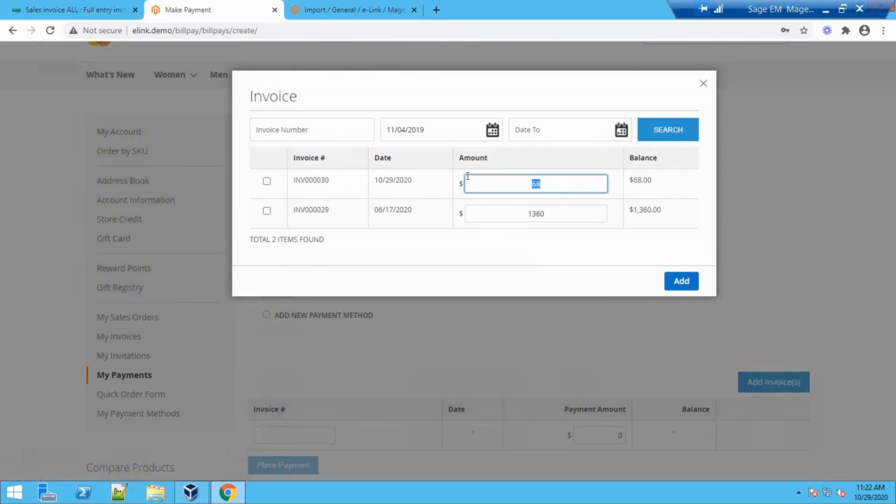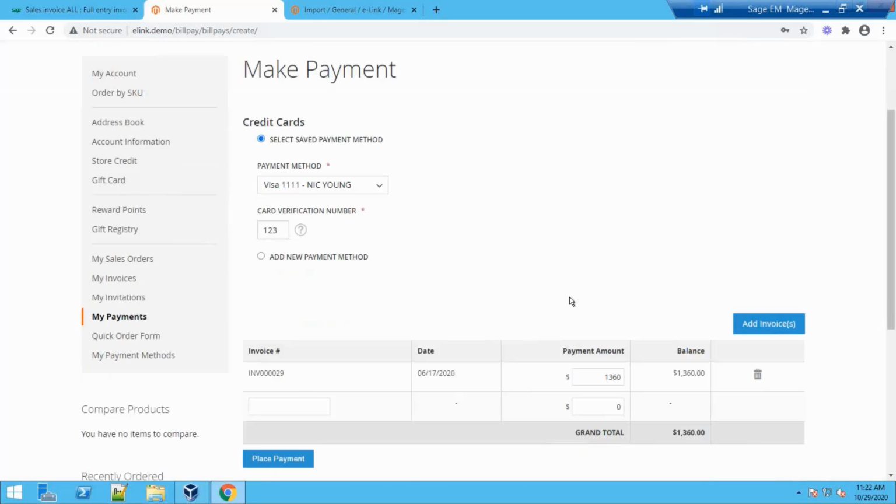Here you can see we have that invoice that we just created. I'm going to go ahead and pay this $1,360 invoice. I could pay multiple invoices if I wanted to. I can also do partial payments if you want to allow it. You can disable partial payments where they can only pay full amounts too. So you have a lot of flexibility as far as that's concerned.